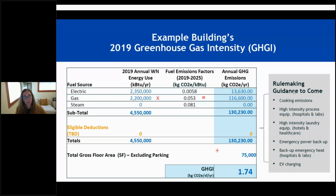Here's some guidance to come. You'll see I put a little row in here for eligible deductions. For example, you would do the subtotal, and then after rulemaking, when we come up with a process to deduct cooking emissions, that's where you can then subtract that and we would end up with a lower number. That would have the result of your actual greenhouse gas intensity being a lower number as well. So just a couple things listed here on some of that guidance to come to be able to do that deduction. But for now, we're just going to pretend this building doesn't have any deductions.